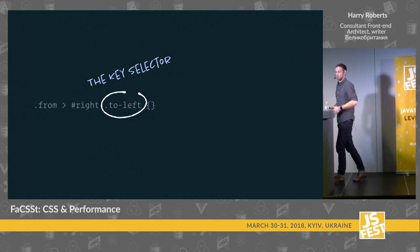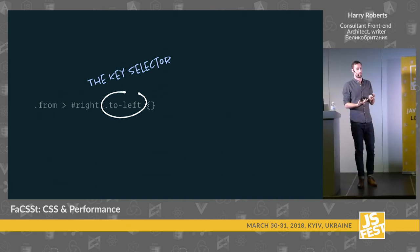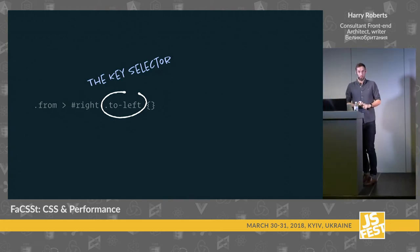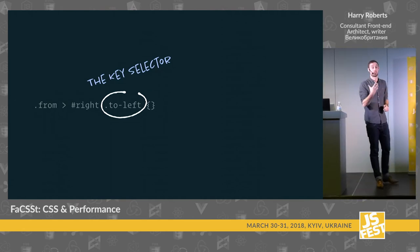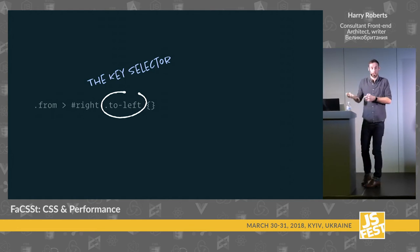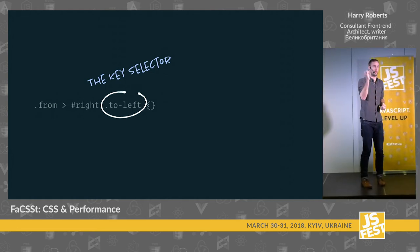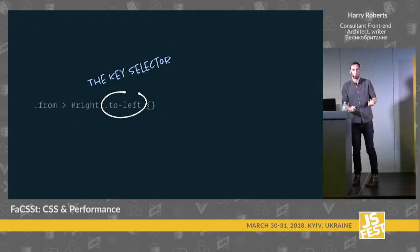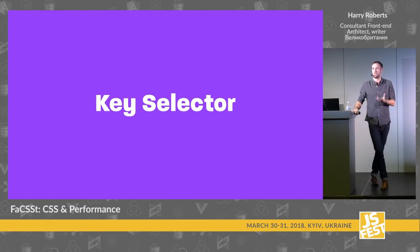The browser starts at the right-hand side. It starts with the key selector. And the reason this is called the key selector is, well, there are a few reasons. The key selector is the most important one, because this is the thing we're actually styling, right? This is the thing that gets styled. This is the subject of the selector. Everything before the key selector is just conditionals. They're effectively if statements. If it's inside this, if it's next to this, if it's adjoined to this, then style this. The second reason it's called the key selector is because it does hold the key to performance. It's this selector that will govern how fast your selector is.